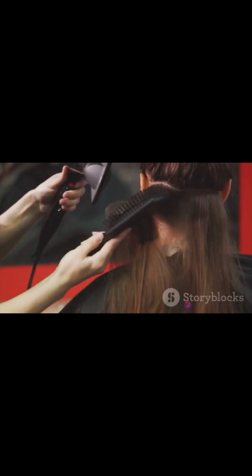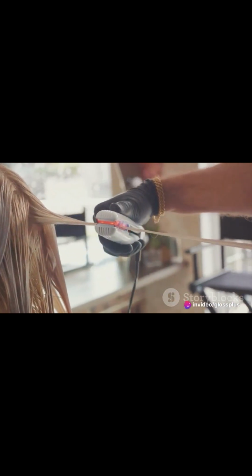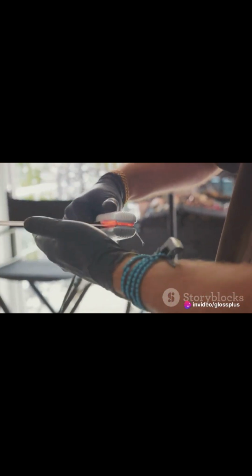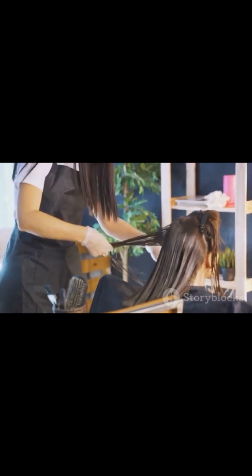Now for the final step, flat ironing. This is where the magic truly happens. The heat from the flat iron seals the Glossplus treatment into each hair strand, giving you that salon-quality shine and smoothness. The key here is to work in small sections.